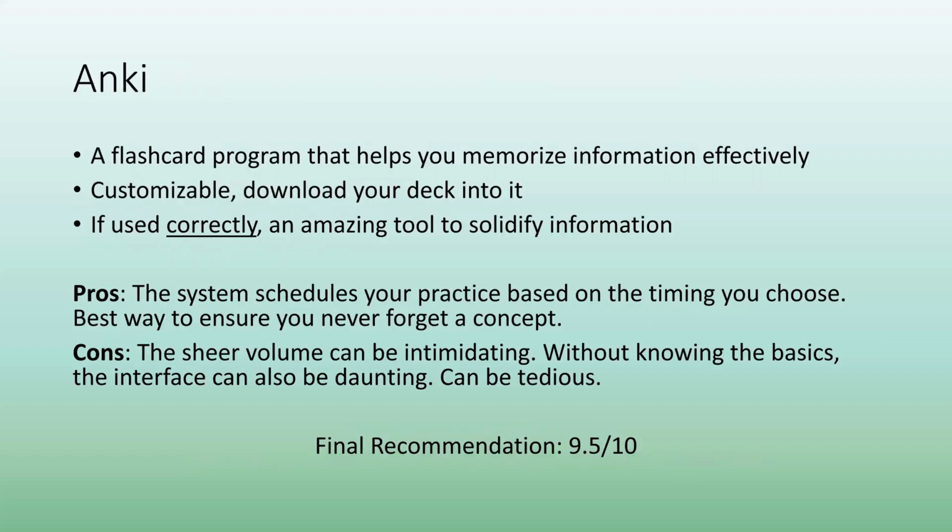We have Anki, the classic, loved and hated by many. It's a flashcard app that helps you memorize information effectively. You can customize it. It's free. If used correctly, it can solidify information in a great way.